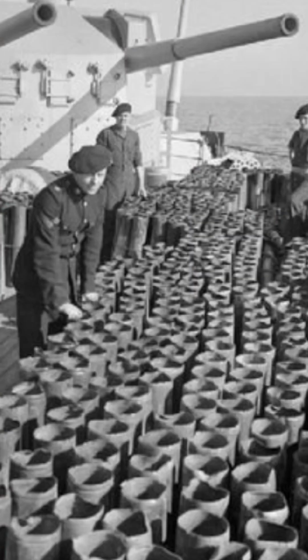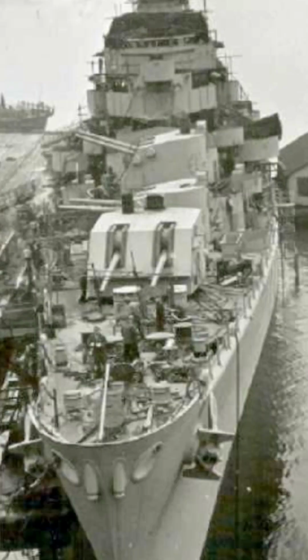You load them in two pieces, the shell and the powder case. They're too big to handle all in one piece. You have to put the shell in first and put the powder case in back and close the breech. Well, it's just two. They're dual mounts. See, there's two in each gun mount.